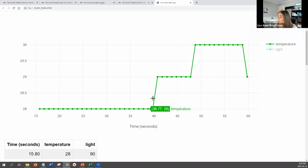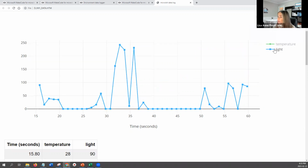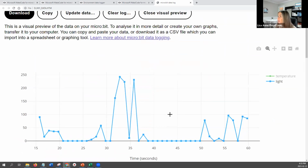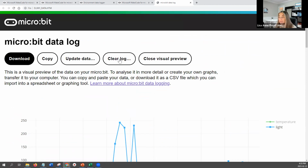And you can see now it's 28, rose to 29, and then 30, and then dropped back down a little bit. So there you can see the scale is more precise, more particular. You can see it more closely there. Likewise, I can click on temperature and only show light. So there you can see the different variations of the light since I held it to different light sources. Okay, so there's the visual preview. And in a moment, I'm going to download some data.